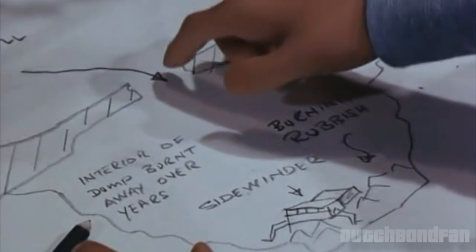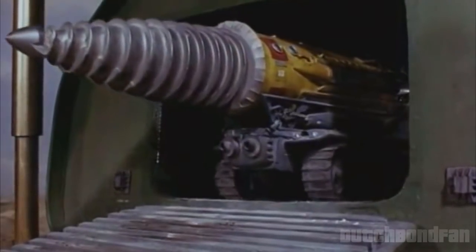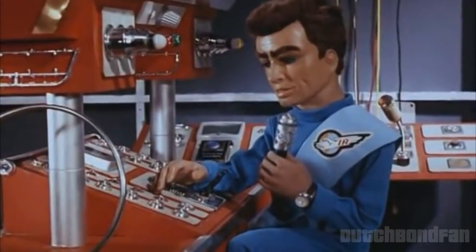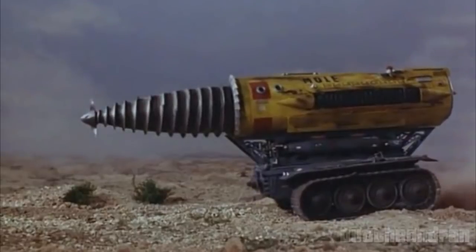Virgil has laid the charges so he can remove the crust so they can drag the Sidewinder out of there. And then we are introduced to International Rescue's most iconic pod vehicle in the series, the Mole. In the series, pretty much all the pod vehicles would only appear in one episode, except for the Firefly and this one, which holds the record for the most episodes it's appeared in.